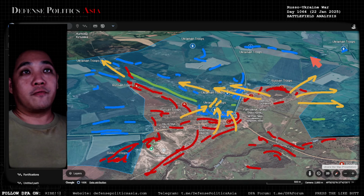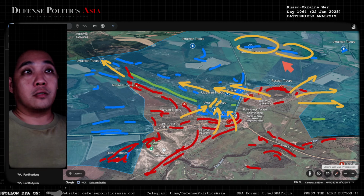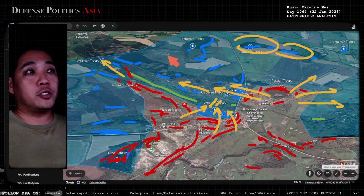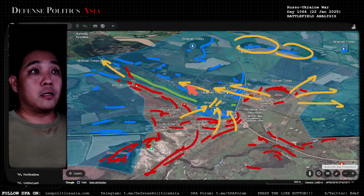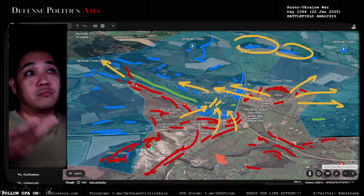They need to storm into the forest and capture the forest, which is not going to be so straightforward. The region in the west is a bit more complicated with a lot more forest regions, which means a lot more concealment for the Ukrainian troops heading in the direction of Kukivka. But yeah, I think the Russian objective is still pretty much a city first. And I think after capturing the city, they will just then decide what's next.